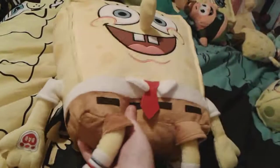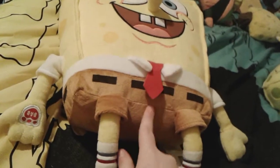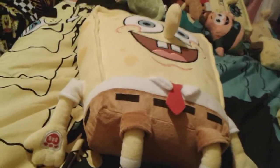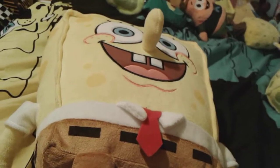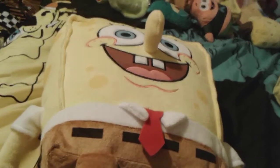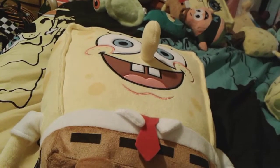Yeah, he's very, very soft and sweet. And I absolutely love this Build-A-Bear SpongeBob. He still smells super yummy. Obviously, the smell is mostly down here, though, right there. Like, yeah, it's right on his butt. It smells super good. Oh, yummy. I love that bubblegum scent so much. Okay. Anyway, that's all for my Build-A-Bear SpongeBob.